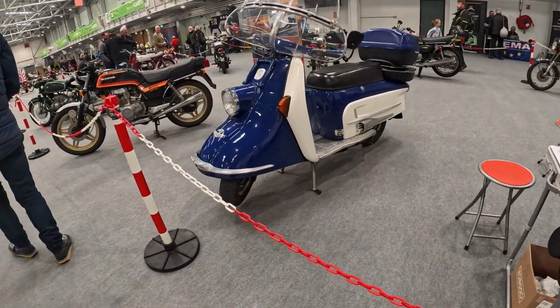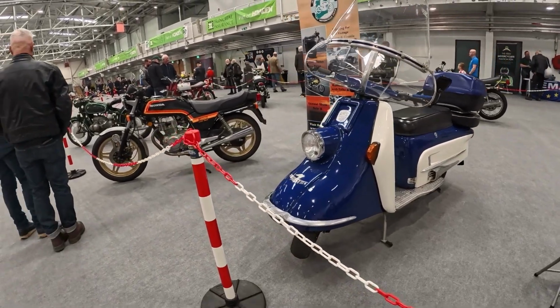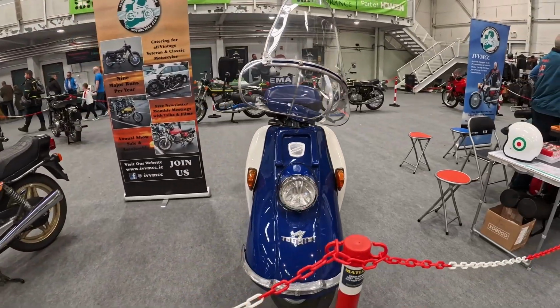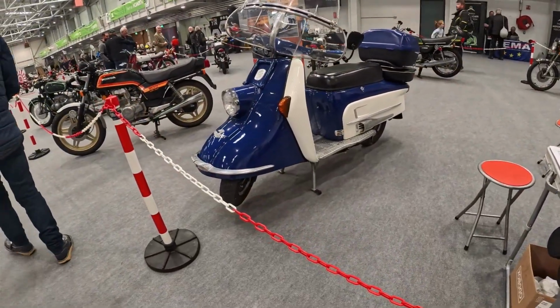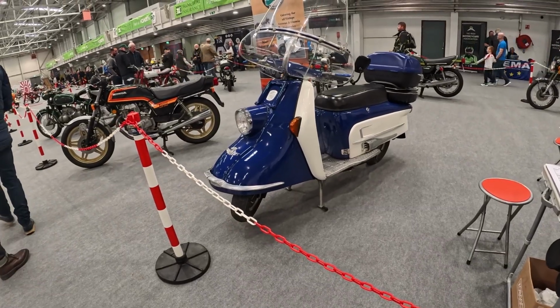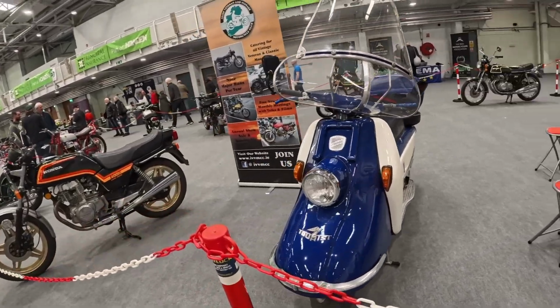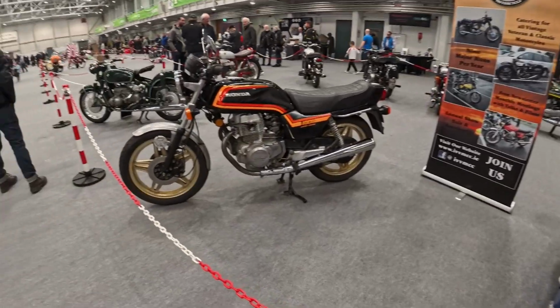Here's something unexpected, a Heinkel Tourist scooter. Yes, that Heinkel, the German aircraft manufacturer. You've probably heard them mentioned in every World War II film ever. These scooters were built to last and built to cruise. This one is in beautiful blue and white livery, and honestly, it's one of the classiest scooters I've seen. Not quite a fighter plane, but it'll get you to the shops in style.